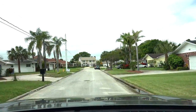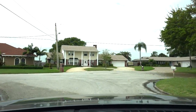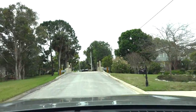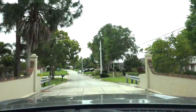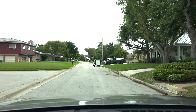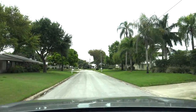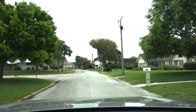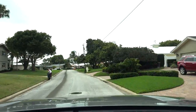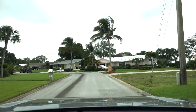If I was to take a guess, price range of houses in here probably in the 150 to 200,000 range. Now these houses straight ahead that are located right on the river will be considerably more. So all the houses on the right beyond the river that you see right here. Being on the water, considered prime real estate, so you're probably looking three to maybe even $400,000 range.